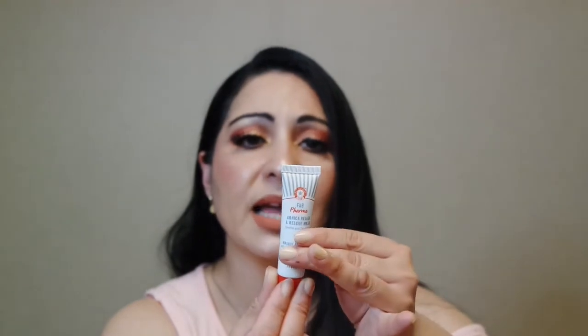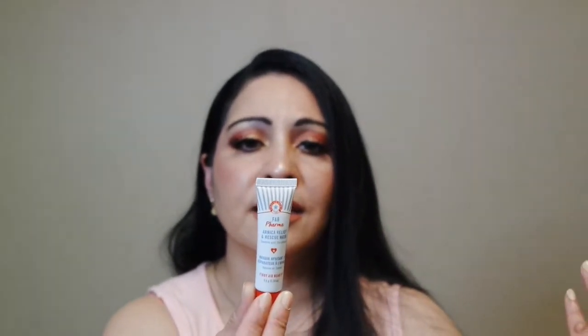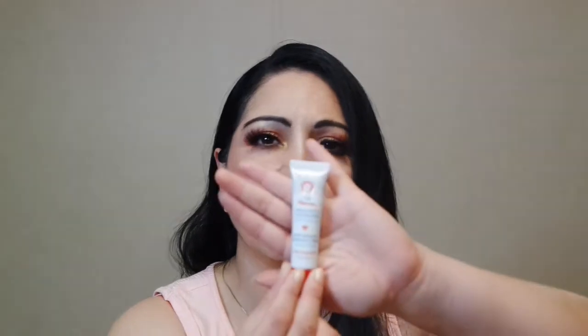rescue mask. What I like about this is that you just apply it on clean, dry skin and allow it to absorb. That's all you have to do, and then just tissue off any excess off your skin. So this is what I like about that. It's not one of those masks you have to wait 10 minutes for to take off. This is just a simple, like I said, moisturizer or hydrator for your skin.